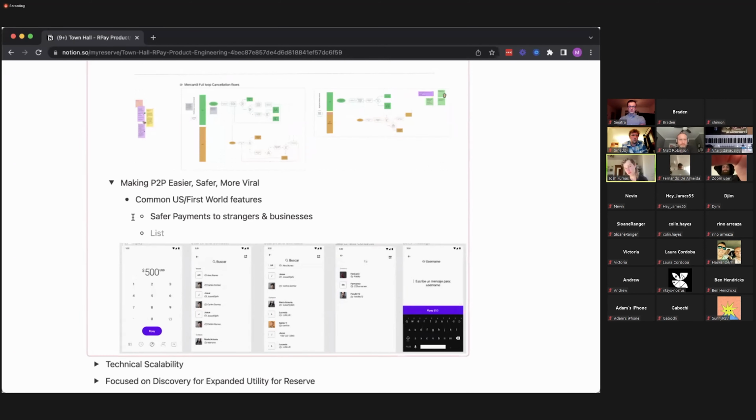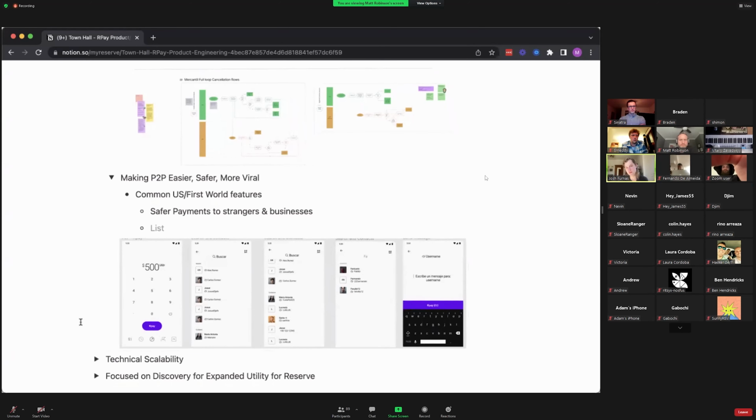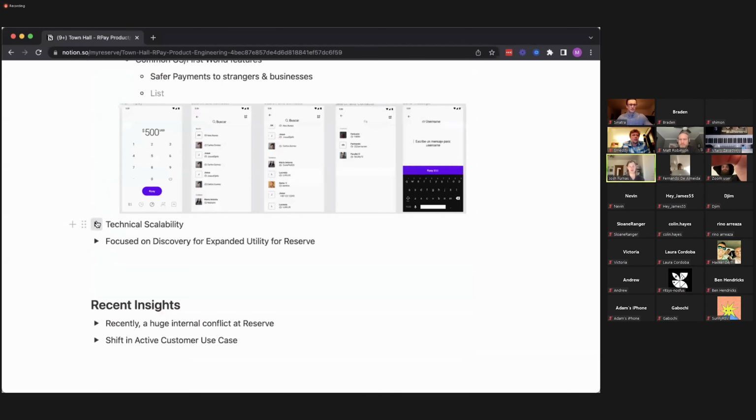And so those are a couple of feature directions, and we'll probably share more details on those outside of the town hall. We could share more in the questions if those come up. So those are the major good to magical areas that we've been spending time on. Then, Matt, if you want to touch on the scalability side.